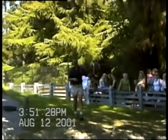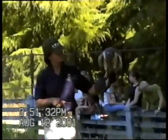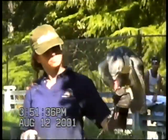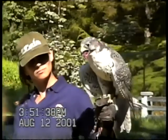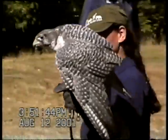The city falcon is the peregrine falcon, because they'll use city skyscrapers the same way they would use a cliff face in the wild. Peregrines were severely endangered by the use of DDT about a generation ago, and were reduced to the point where they were almost wiped out in North America.